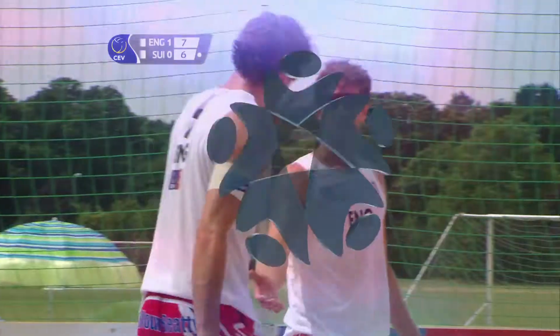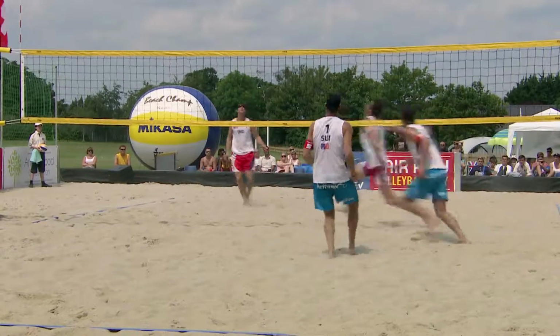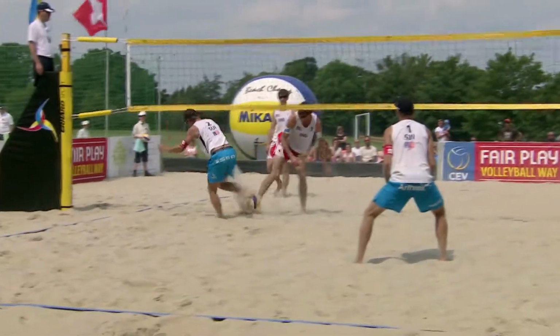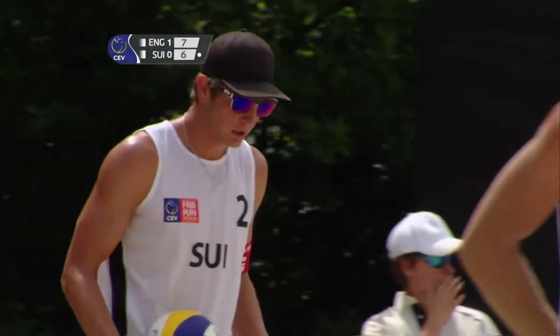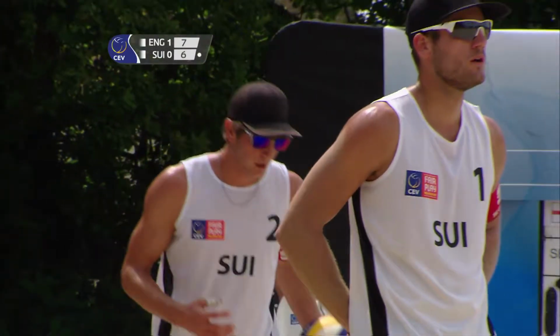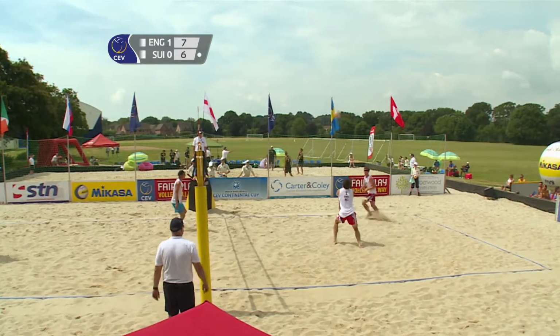Eyes lit up then as that ball came back off Jake Sheaf's defence. This is the right decision from Chris Gregory, but he's just snatched at it. Smashed that straight into the top of the net tape. So a let-off for Kissling and Kovac, and they've decided to go with just a single blocker policy here.